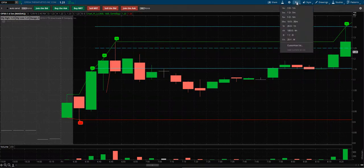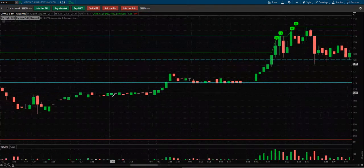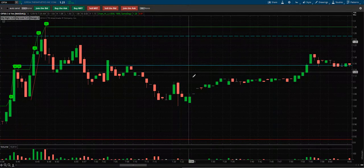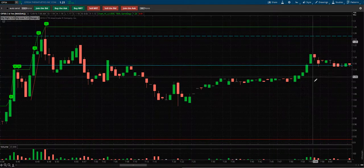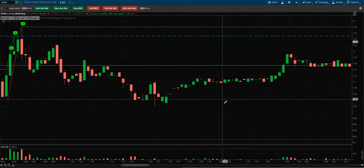I'll actually switch back to the 1-minute candles just so you can see how fast this happens. So you have your line drawn at 125. And you just see how choppy this is. I mean, there's really very little volume. There's very little activity. It's not really where you'd want to trade, because it's really tough to predict these moves. You want the clean moves.